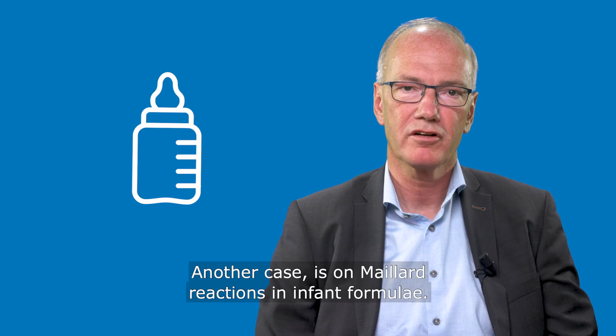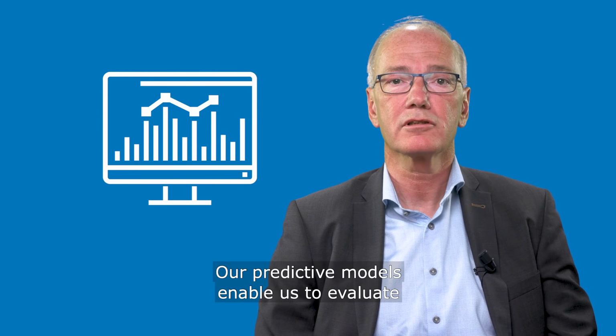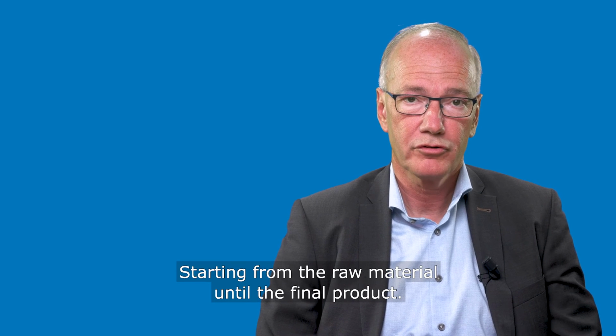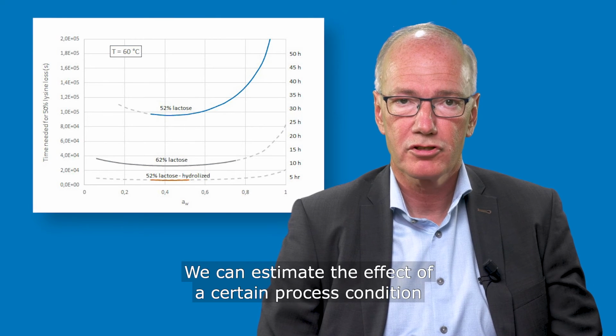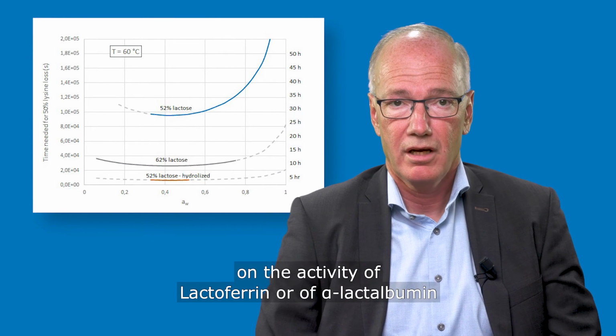Another case is on Maillard reactions in infant formula. Our predictive models enable us to evaluate a process line on product changes, starting from the raw material until the final product. This is extremely powerful. We can estimate the effect of a certain process condition on the activity of lactoferrin or alpha-lactalbumin in infant formula.